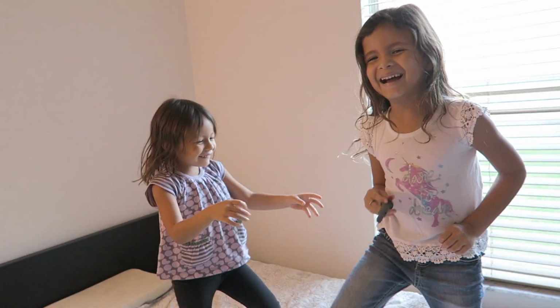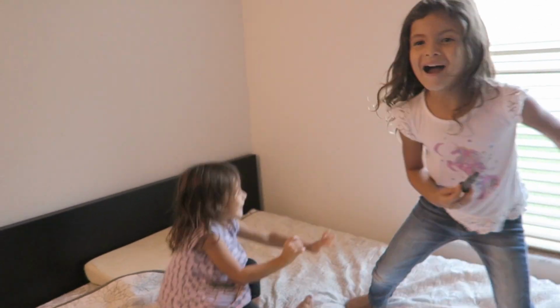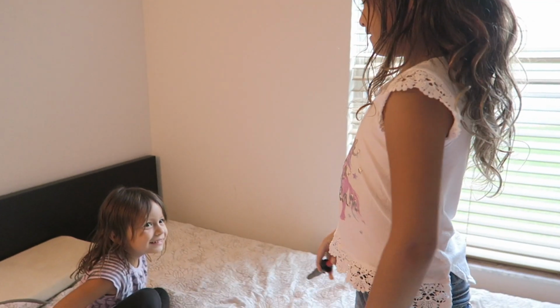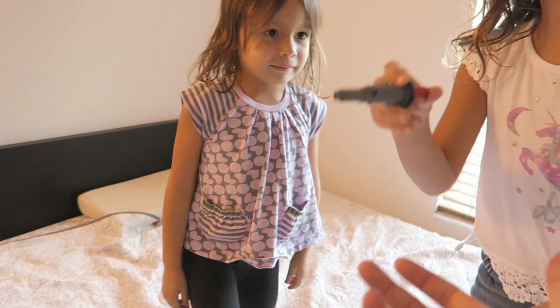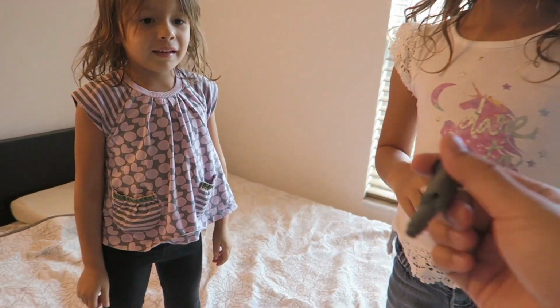Shocker. Oh, you're gonna give me it. Get her, Izzy. Get her. Shock, shock. I'm just so scared. It's literally like a little mini taser. I'm just so scared because when I shock them, it shocks me. It's like a little mini taser.